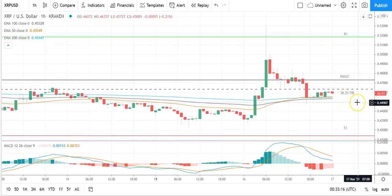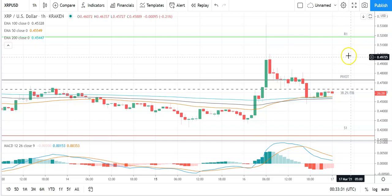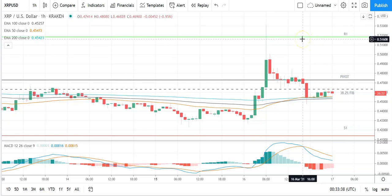Finally, looking at Ripple's XRP against the US dollar, slightly bearish this morning. Going to need to see Ripple's XRP move through the 38.2% fib at 0.4632 and the pivot at 0.4728 to bring the first major resistance level at 0.5182 into play. We'll need support from the broader market for Ripple's XRP to break back through to 0.5s. So barring an extended rally on the day, expect that first major resistance level to cap any upside.